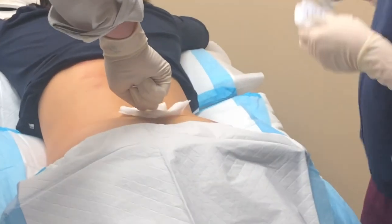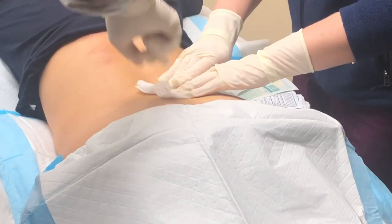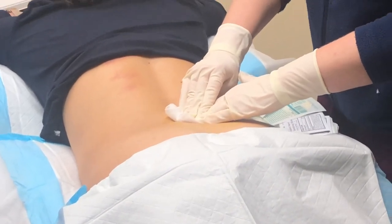So I'm going to put direct pressure on there just for a smidgen. Put it on there for a minute. It's not so bad, though. It's like the dentist is worse.